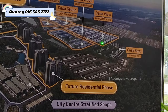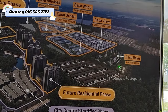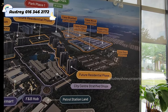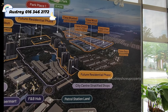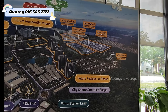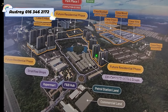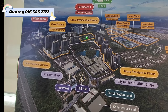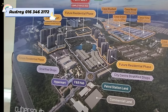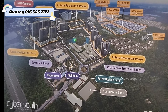Next, this is our Casa Bayou townhouse, with the next development of apartments. All of this is a new launch, which will be complete by this year end, Q3 or Q4. If you're looking for a fast move-in project, you can have a look at my previous video called Casa Bayou. And at the back, all this is called Kita Cybersouth, which is Malay Reserve Land by LBS. Moving back, all this yellow color is the future residential phase with some apartments and condos. Then this is the last landed development, and all this is the service apartment called Casa Embun, which I'm going to introduce to you. This is the shop lot as well with the lake concept.